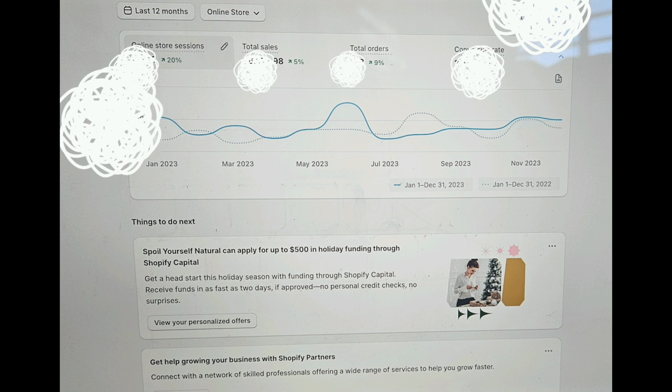If you look at the 12-month period here, I did have more people coming to my store. That was up 20%. My total sales for my store itself were up 5%. My orders were up 9%. So I did pretty good on Shopify. I actually do my online store separate from my in-person markets, and that is something I will be changing for 2024.